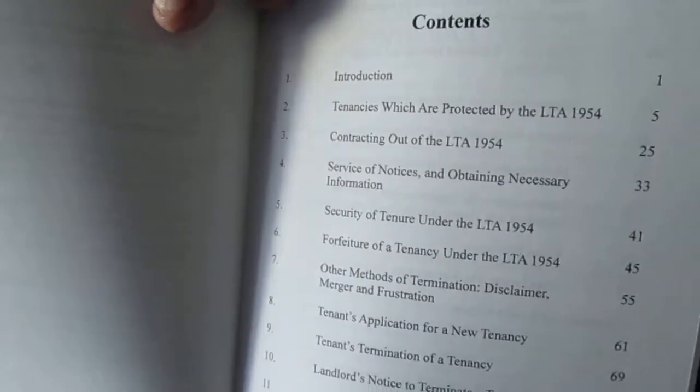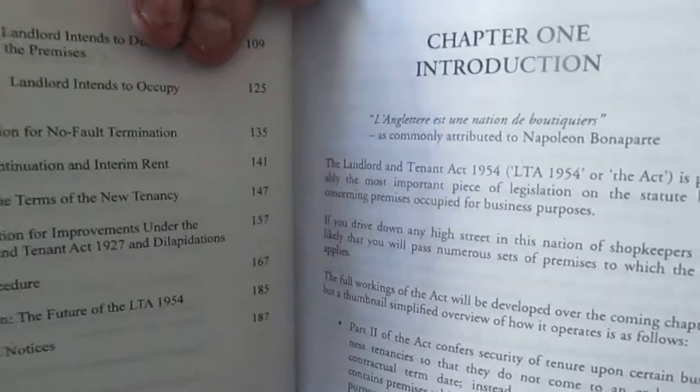Then you get on to the contents section. You see how it's structured. It's easy to read. It's a very good facility to have this. There's the introduction, a little bit of Latin.